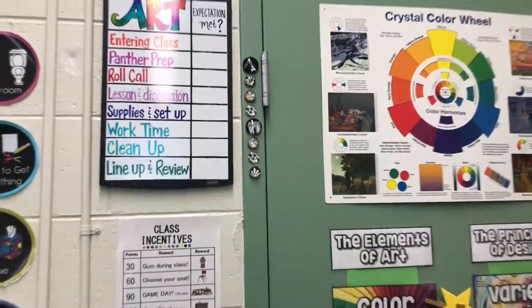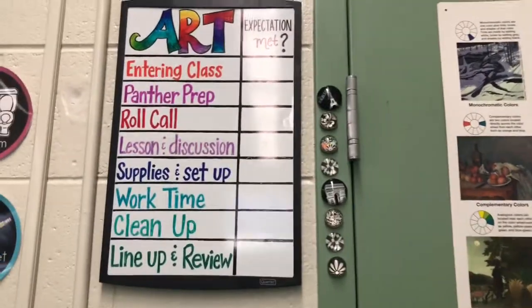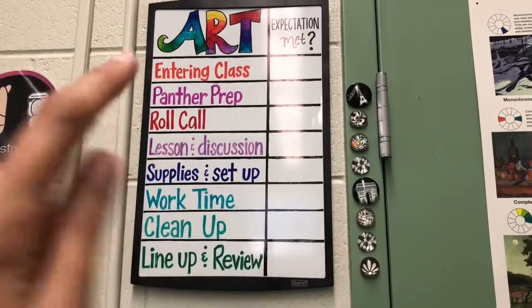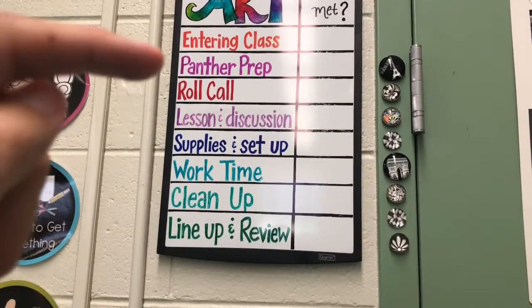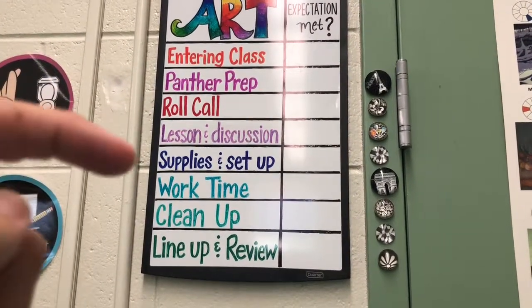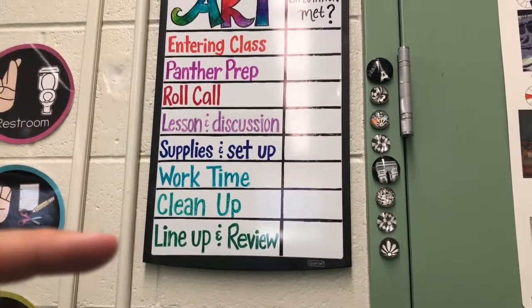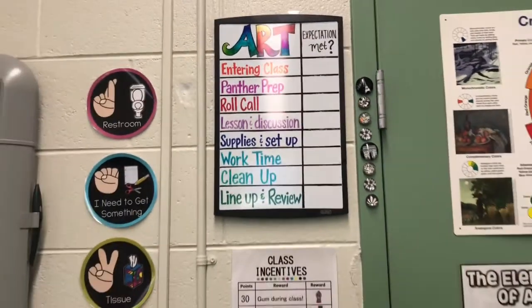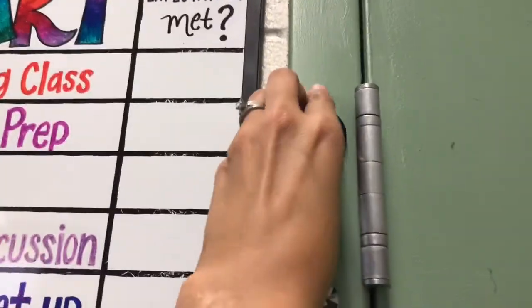Okay, so you can see at the front of my classroom, I have this great little chart and it just says art and then expectation met. And I have 8 categories: entering class, Panther Prep, which is like our do now, roll call, lesson and discussion, supplies and setup, work time, cleanup, and then lineup and review. And so basically these little magnets that I have stuck to the door, I will move those.